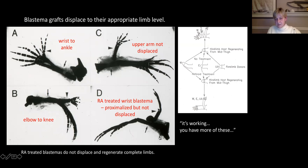So this is a wrist level blastema. It's made a scapula, humerus, radius, ulna, carpals and digits, and did not displace. Dave's response after 4.5 months of doing these experiments, and I didn't tell him what was going on because I was too afraid of him, was, it's working. And when I told him I had more of these, that was pretty much where my thesis project was going.